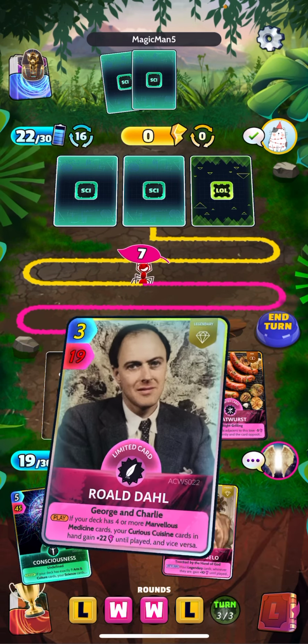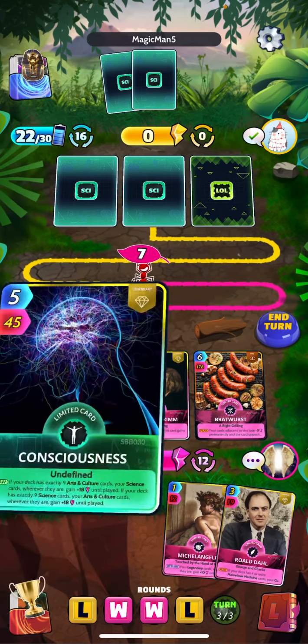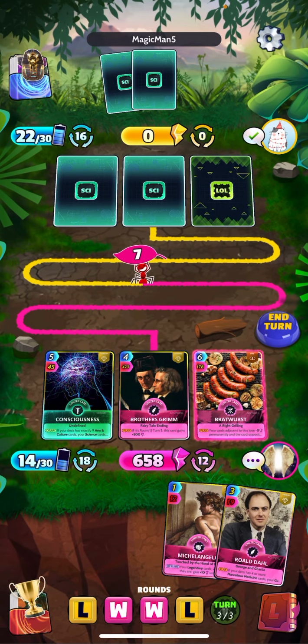And what's going to do the most? What is this? Does this buff anything? It buffs 22. That's 654 versus 658. So that's going to be what we play right there. And hopefully we win this.